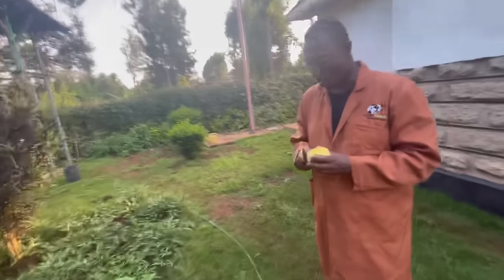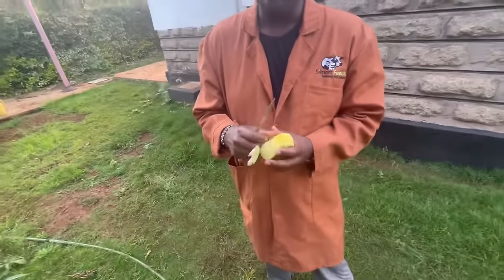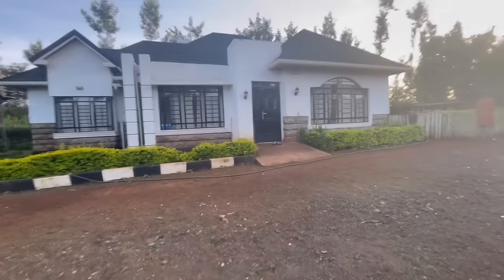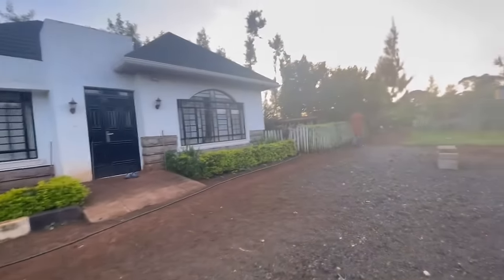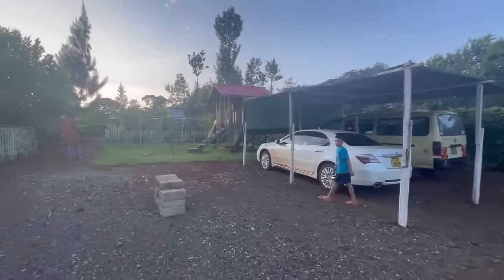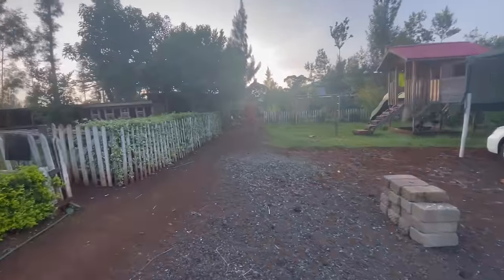So what are you eating? Mango. Is it sour? No, it's awesome. It is so sour. What's wrong with you? There's our car shade. I know there's a lot of grasshoppers.